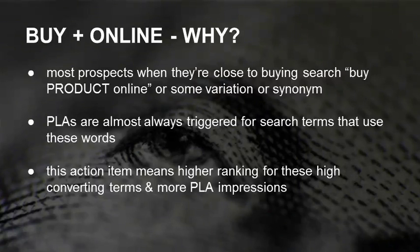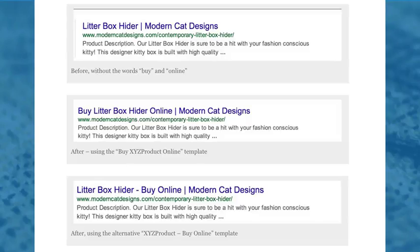So what I mean is, it looks something like this. We have a before. This is Dan and Ian's business from the Tropical MBA before they sold it. So we have a before example for litter box hiders, and then we have some after examples. Ideally, we want to be the middle one, so buy litter box hiders online. That'll make a huge difference. Some e-commerce platforms have a limitation where you can't do that. So in that case, you'd add the buy online after it.